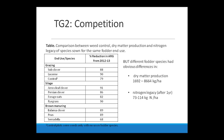And the other end games are dry matter or the nitrogen legacy that might be left over. And you can see on the dry matter we had a range of about 1.7 tonnes to about 8.7 tonnes, and the 1.7 tonnes came off the control and the 8.7 tonnes came off the forest to forage oats. With the nitrogen legacy, if memory serves, the ryegrass had the low nitrogen of 73 kilos and the peas had the 114 kilo legacy.